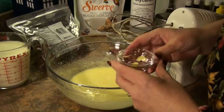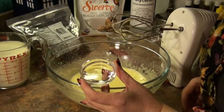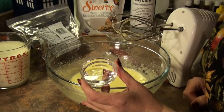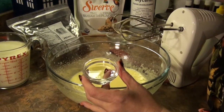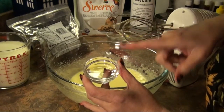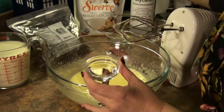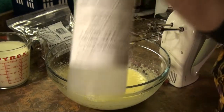Now this is our next secret weapon here in making low-carb ice cream. Now the problem with low-carb ice cream is usually when you make it, there's no sugar in it, it freezes up solid as a brick. This stuff is going to lower that freezing temperature and keep the whole thing from freezing rock solid. And what it is is vegetable glycerin.